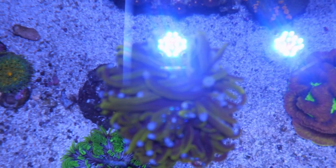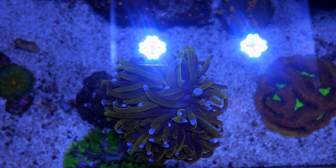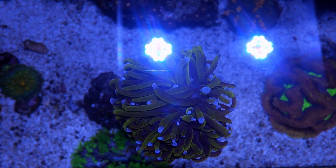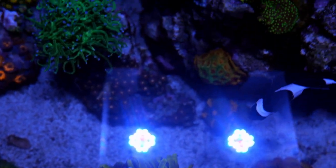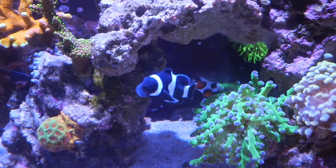And here's a closer look at my Go Torch. I think the Go Torch is probably my favorite piece. It's a showpiece of the tank and it's probably the best thing I've ever purchased. I hope this guy gets some new heads soon.